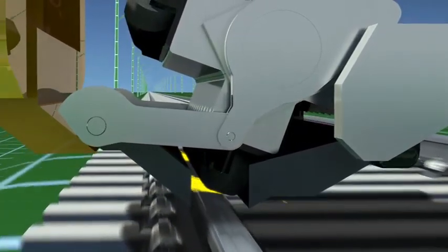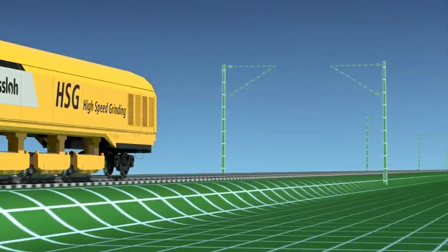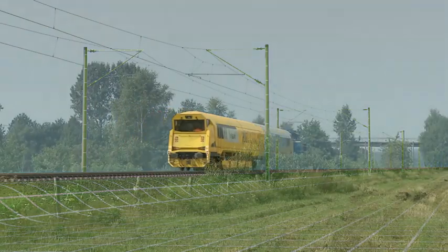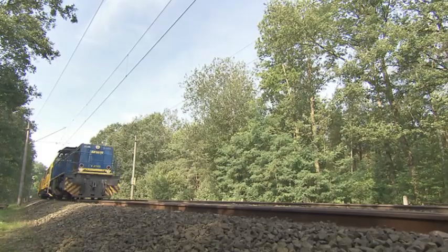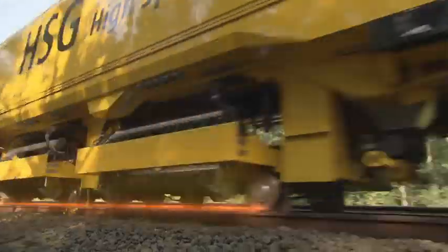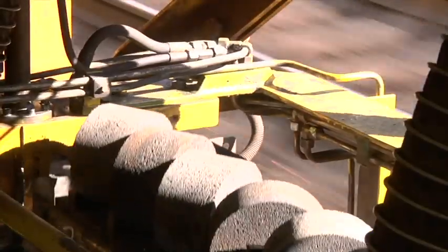Thus, high-speed grinding is clean and green. Neither is there any need to tidy up the tracks or dust tunnel walls afterwards. Electronic precision controls, coupled with continuous logging of all process parameters while the train is working, ensure best possible results in the form of a perfect, even grinding finish.